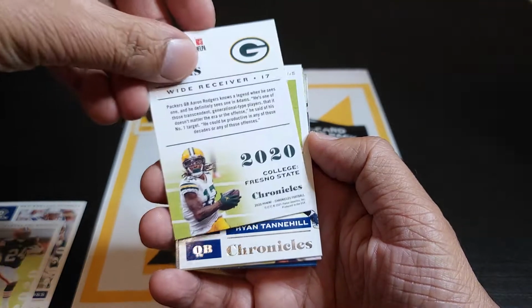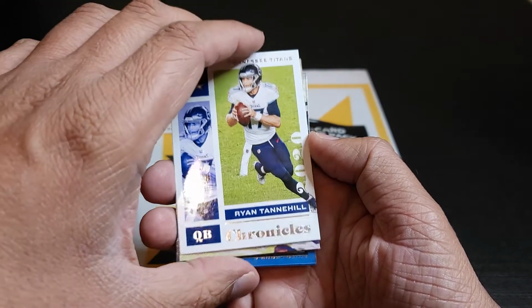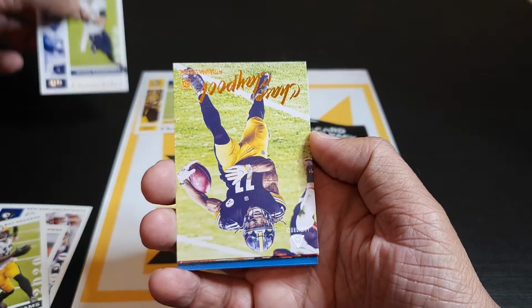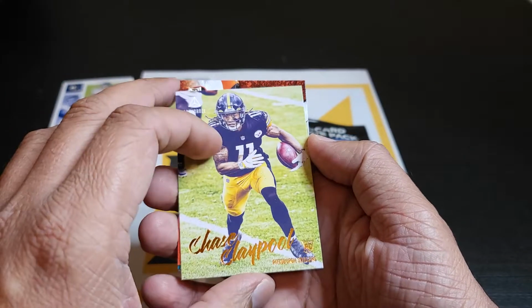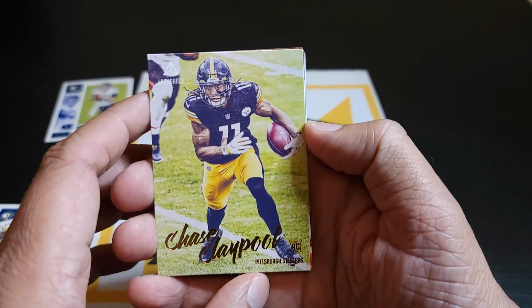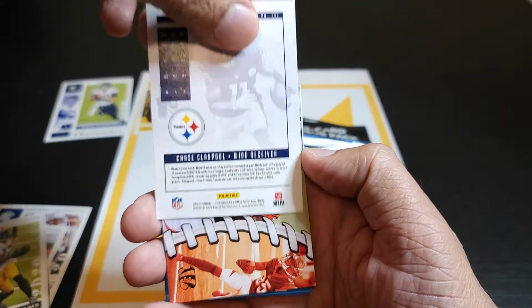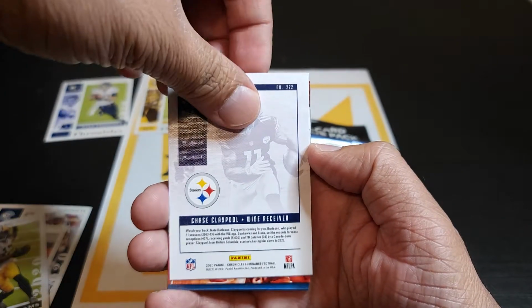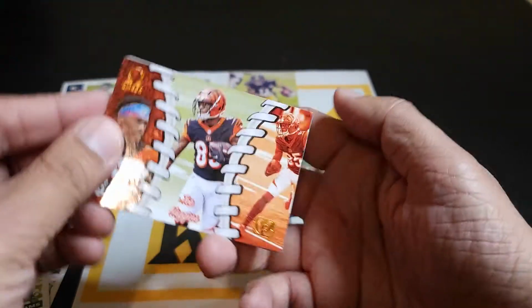And on the back, let's see how they look from the back. Nice. Ryan. Nice card. Good quarterback. Oh, wow. Let's check this out. Nice. Oh, that's a different kind of card. I love it. Well, boys and girls, this pack only cost me $5. And trust me, after a long time, getting my hands on football cards is amazing.